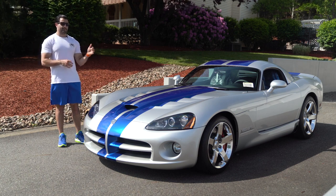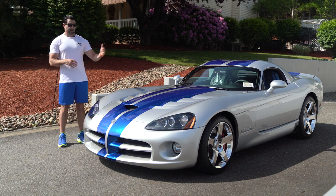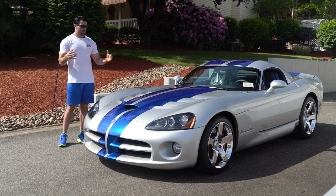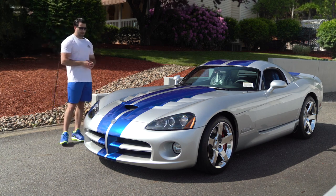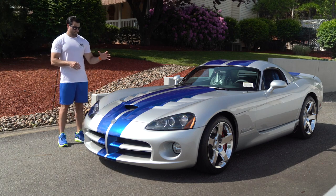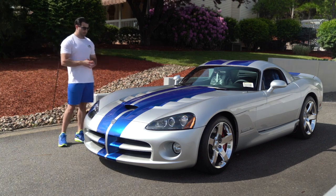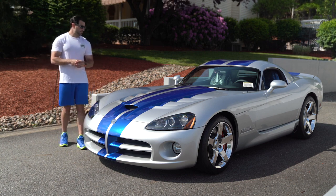The Gen 3 stopped in 06, so you had a little break between 06 and 07, and it got beefed up with more horsepower, a little bigger displacement. This is one of 3 in silver with the blue stripes. It's Viper Silver Metallic, really nice color. There is a good amount of flake in the silver as well as the blue paint.